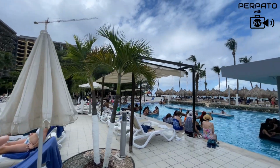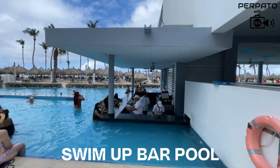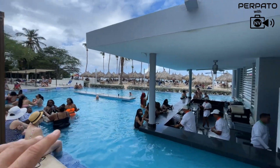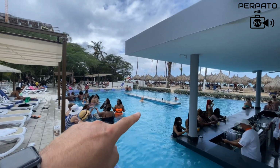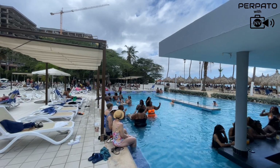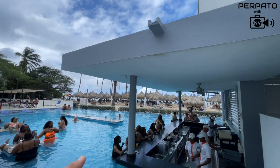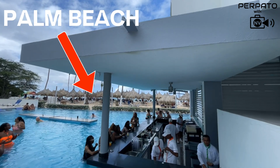And if you pan over here, this is the swim up bar. This is sort of like the party pool during the day. There's seating in the inside there, which is quite nice, and little seating along the sides here as well. And as you can see, this is an infinity pool that's located right on Palm Beach.